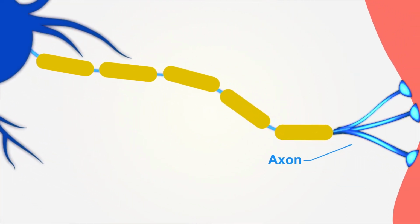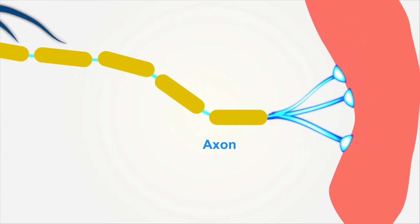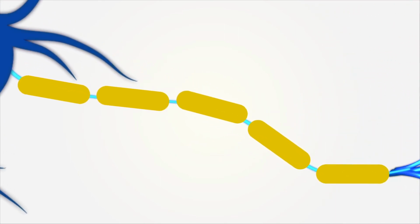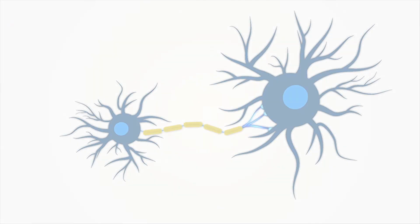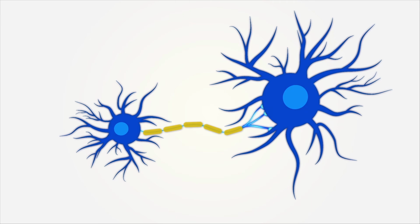The long cord is the axon, which can be very short or as long as 3 feet and covered in an insulating material called the myelin sheath. How do neurons send signals to each other? Where the axon of one neuron ends is where the tips of dendrites from another neuron connect for communication.